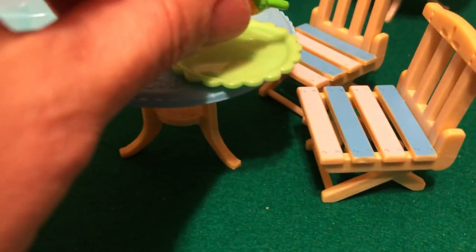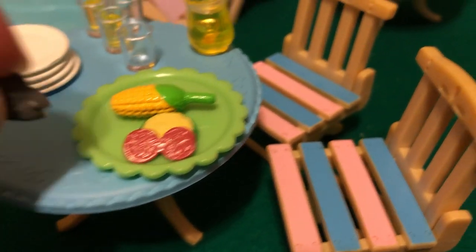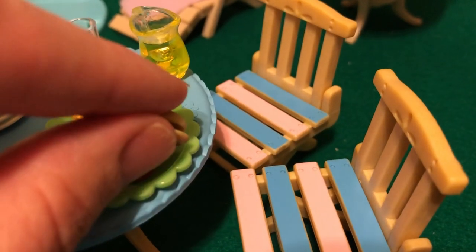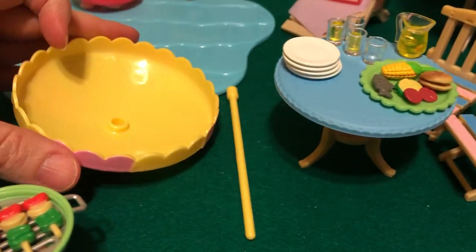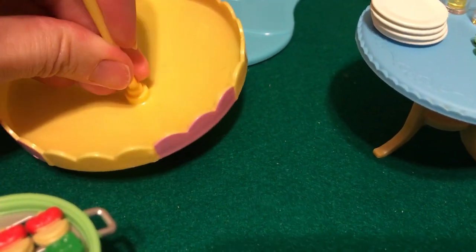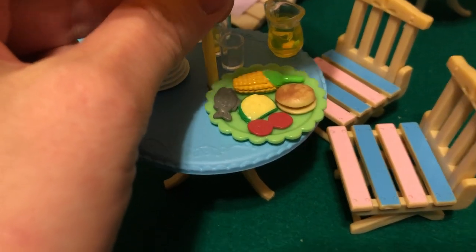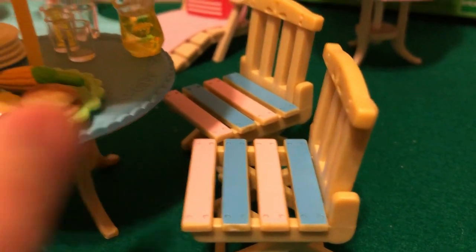We've got some corn and a bunch of hamburger fixings. A little piece of fish, and this bun is a little flexible. Very cool. And the barbecue is ready. So let's put the umbrella on. Don't want to knock this off the table. There we go. And it just rests right there at the bottom. Looks good enough to eat.